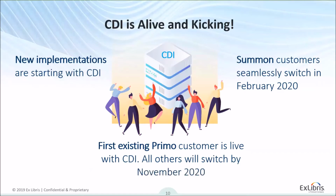And one of the things that really excites me about CDI is that it's not just a dream or something that we're planning on doing in the future. It's alive right now. New implementations for Primo and Summon will be rolled out on CDI. The first existing Primo customers are live with CDI as well, with the remainder planned to move to CDI by the end of this year. And then finally, Summon customers, right now, you can go out and test it out in the preview environment. And on February 5th, when the new release is live in production, you will be using CDI.